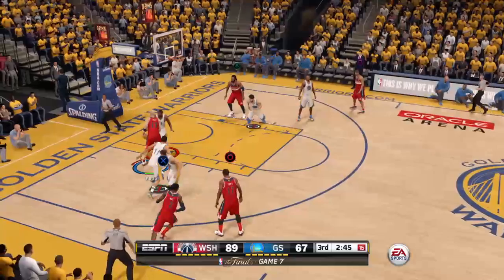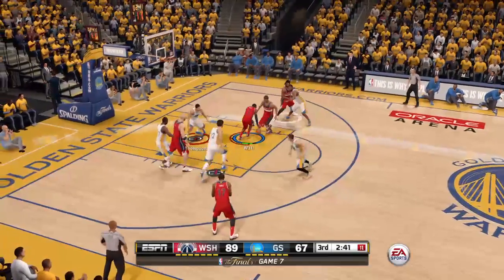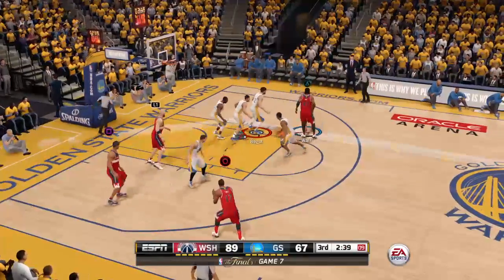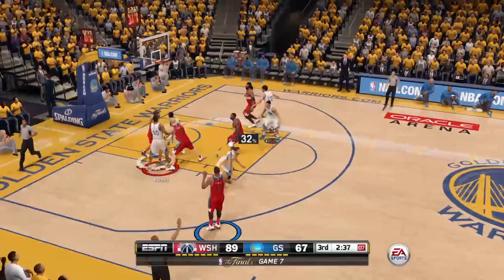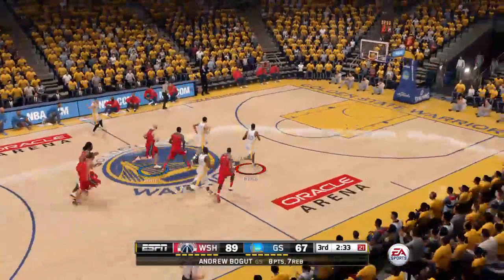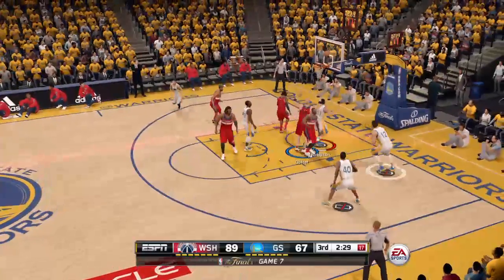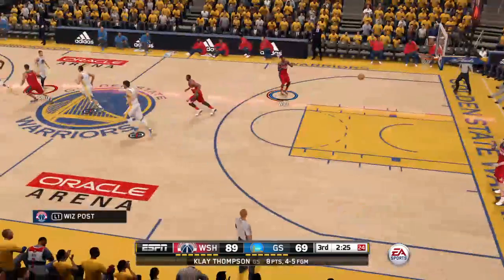To Gortat. Moving the ball around beautifully. Shoots the three. Rebounded by Bogut. Green goes to the goal. It's good. A two-pointer. And Klay Thompson with 8 points.